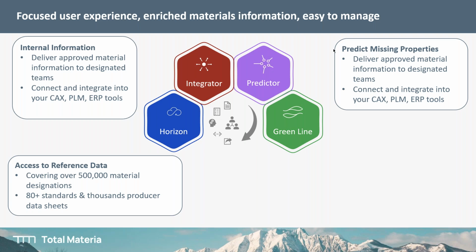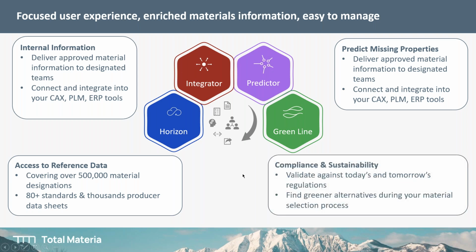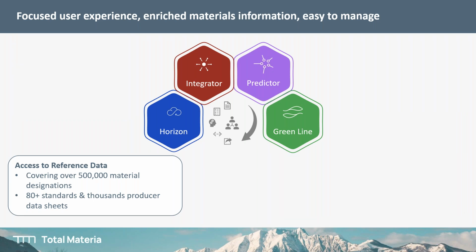But yet, you would like to check or purchase this material, make some tests to see if it's accurate and correct, or if it's okay material to use. Predictor gives you this ability to simulate this process before purchasing this material and before making all these test processes. It connects and integrates again to your systems. And Green Line provides you compliance and sustainability information in detail.